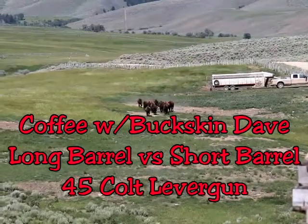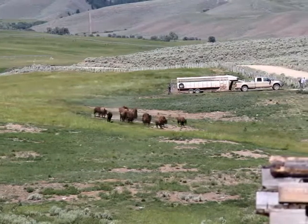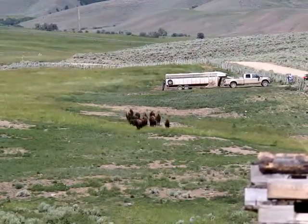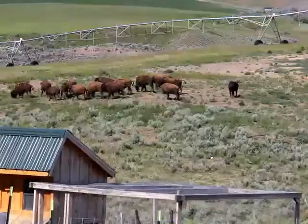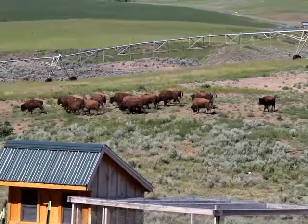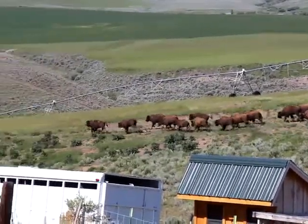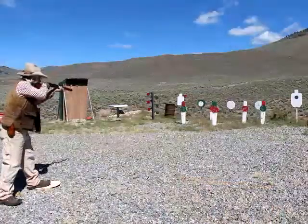So they're unloading some buffalo right across from my house. Apparently I'm gonna live with buffalo across the road. Anyway, cool.